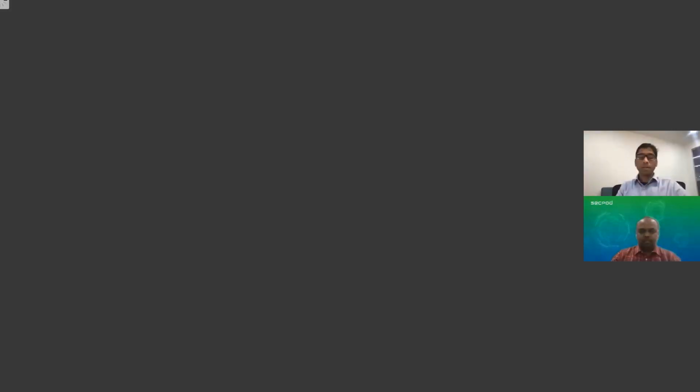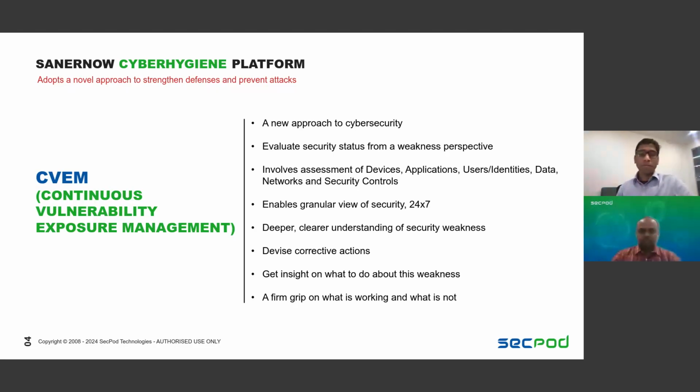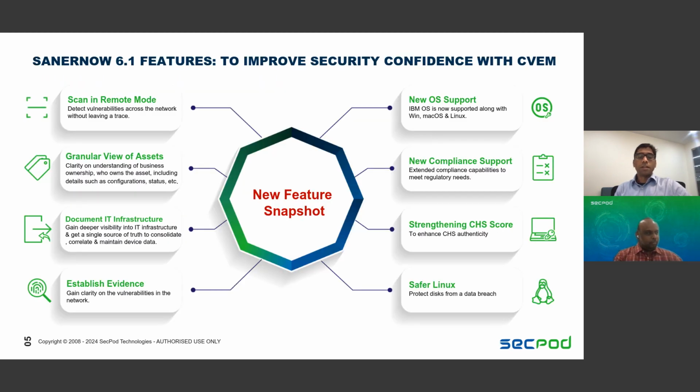All right. So CVEM is the framework that we rely on at SecPod to define the roadmap for our product. So 6.1 is, of course, relying on that framework to help organizations to further strengthen their defenses against attacks and prevent recovery. So with that, let me give you a quick introduction to the SanerNow 6.1 features, and post that we'll get into a demonstration of some of these capabilities.